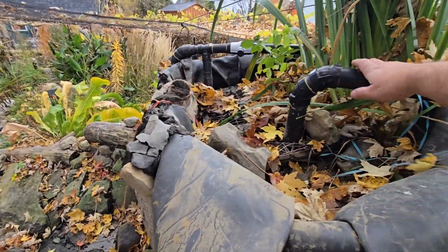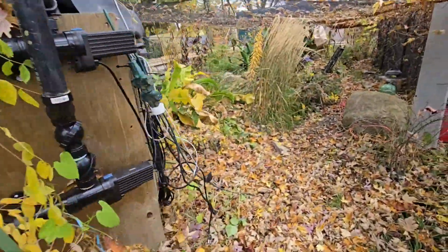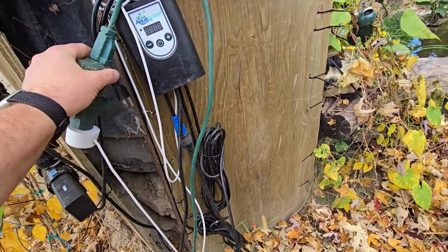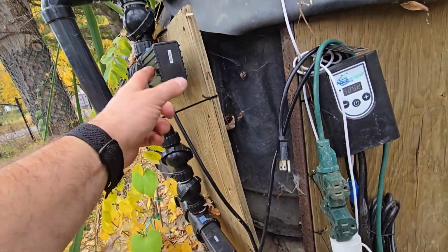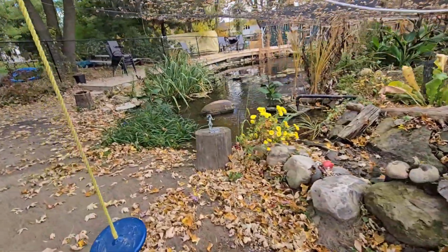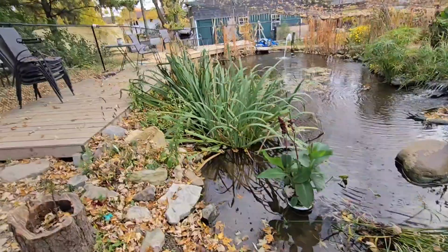So this is for the UV clarifiers. We unplugged them because in the past, we didn't unplug one and it actually burnt it out. But yeah, so we turned this off and it's actually relatively clear here, surprisingly. The water does have a tinge.